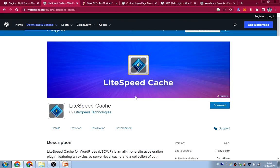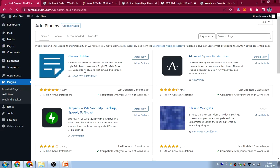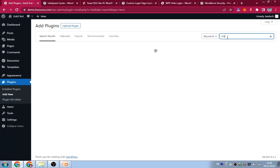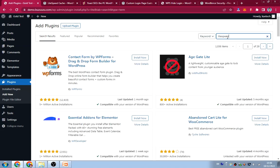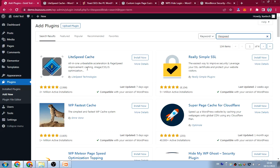Okay, so to get this plugin, all you need to do is go straight to your admin side over here and click on add new. Then you're going to search for LightSpeed. Just search for LightSpeed. You're going to see this LightSpeed caching plugin over here. This is what we are going to install, with this logo with the S sign, which is like a speed sign. Just click on it to install, and then click on it to activate it.